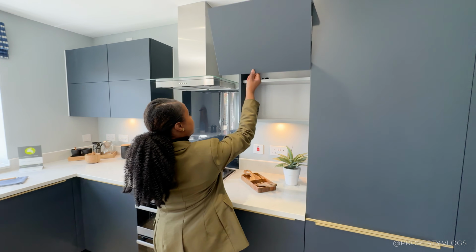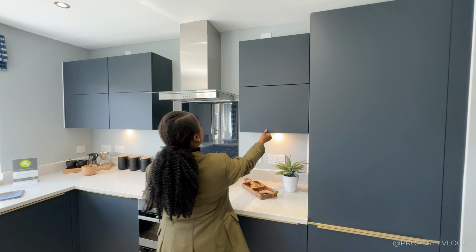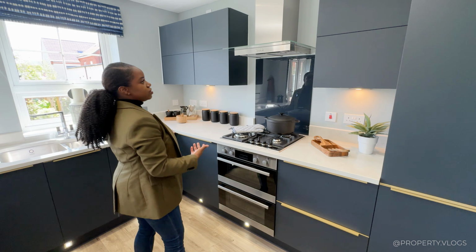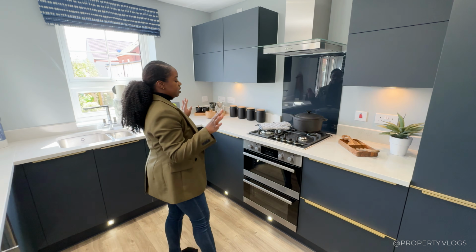Guys, this is so funky. Okay, so that's the kitchen. It's got a lot of really modern, unique features. You have to learn to obviously familiarize yourself with the kitchen, but it's a very, very stunning kitchen.